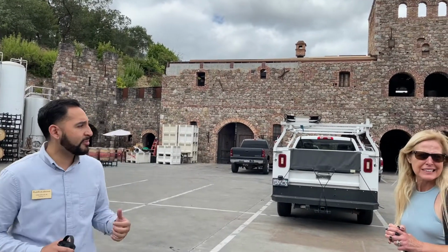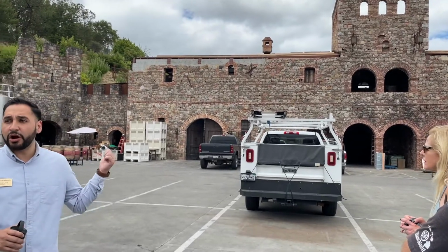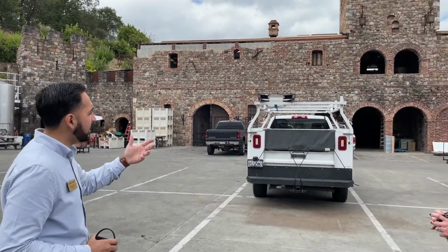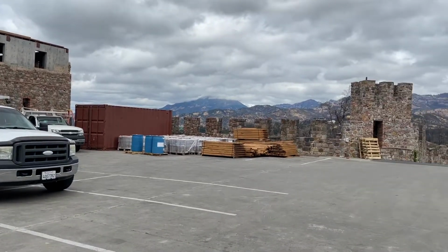In this building alone, we did lose our bottling line, our laboratory, our library wine storage, and our administration offices that were all housed in this facility right over here. And so all of these tanks originally were in this building, but since everything had to be gutted and cleaned, and now everything is in the process of being rebuilt, it's definitely something that requires to be processed.